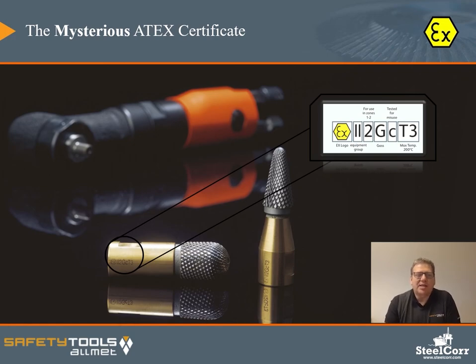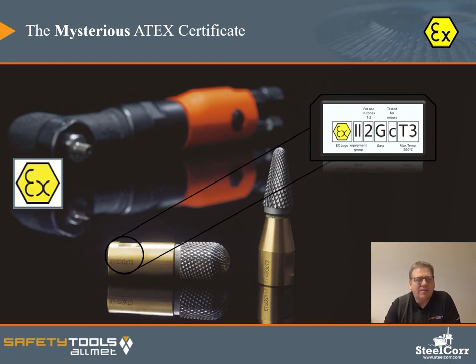The marking starts with the explosion hazard environment logo, the ATEX logo. And then we have the Roman numeral 2. This tells us the equipment group. Equipment groups are 1 and 2, presented in Roman numerals. In our case, our tools will be marked with Roman numeral 2, which is for apparatus to be used on Earth's surface, where the danger is represented by gas and dust. Group 1 is for apparatus to be used underground in mines, where the danger can be methane gas and coal dust.